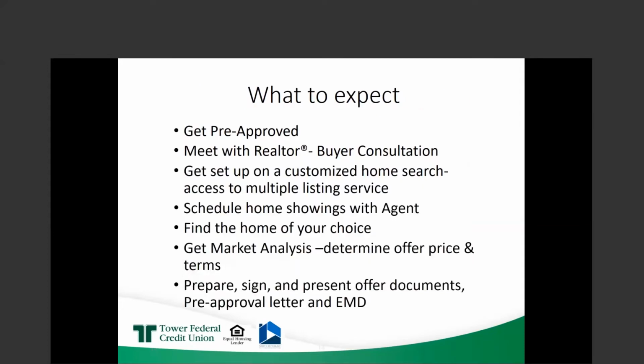Okay, so the first thing to do is to get pre-approved with Tower. Then you're going to meet with a realtor for a buyer consultation. You'll get set up then on a customized home search, which will give you access to the multiple listing service.